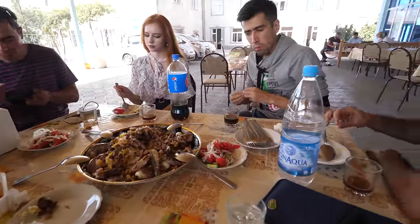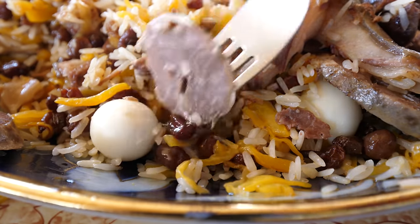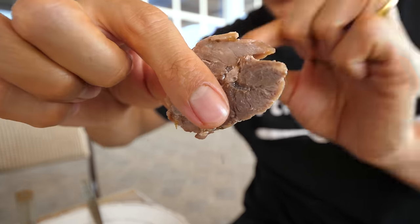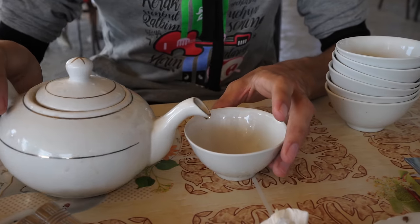And again, the rice is really fragrant from that flaxseed oil. Not forgetting a piece of kazy, which is the horse sausage, and what you gotta do is peel that skin. There you go, then you've got just the pure horse sausage. It's so rich, and it's such a powerful meat, but it's so flavorful, and it really is such a delicacy.